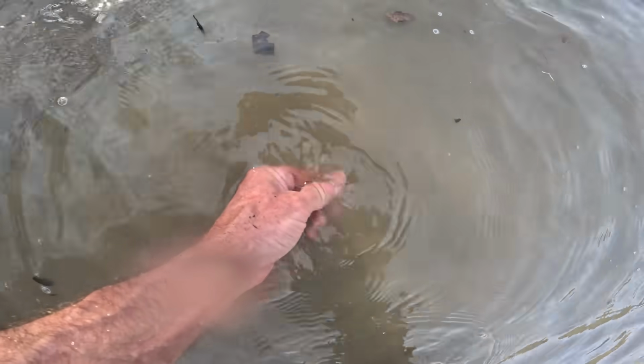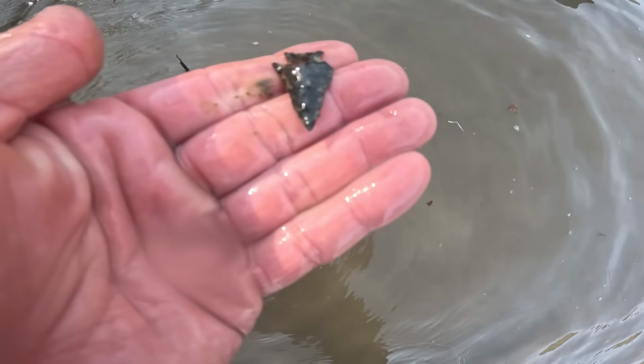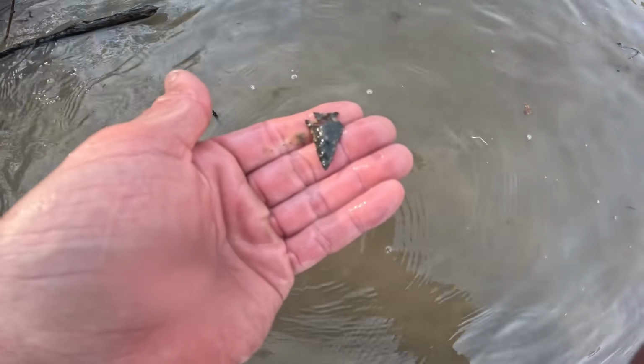Man, that looks pretty good. I've been on these too. Oh man, it's got an ear neck, but that's a beauty. That's nice.